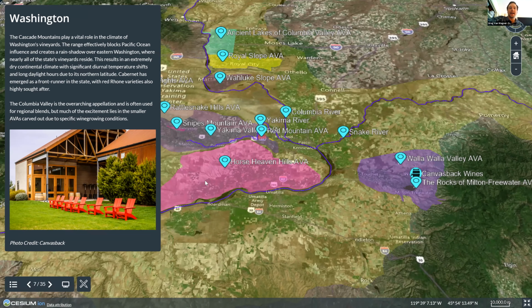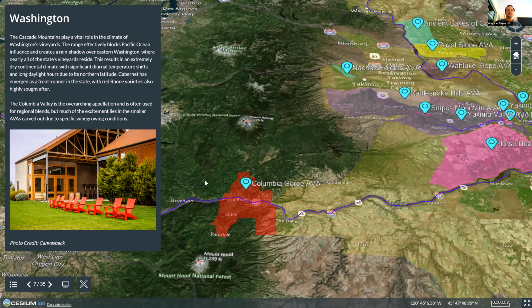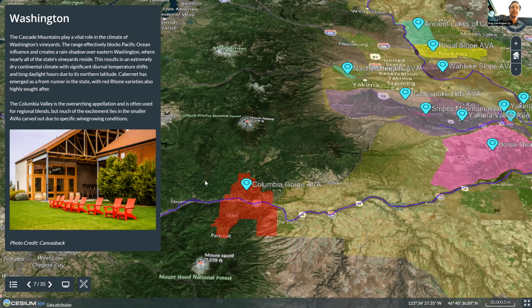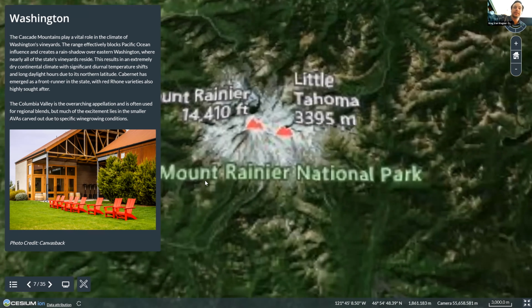So here we have the Columbia Valley, which is really, you know, the Cascade Mountains are really what makes this a big part of it. Forms the rain shadow as well as really impacts the weather throughout. You can see Mount Rainier right there.